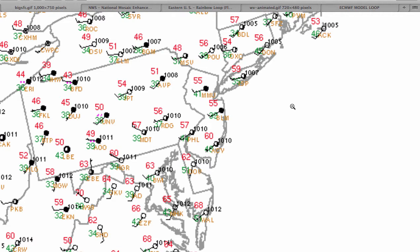It's currently 9:22 a.m. and it is pretty cloudy out there this morning. We have broken to variable to overcast cloud cover, should I say. Temperatures this morning range from the lower to mid 50s over the interior. We have a few upper 40s mixed in there, to mid to upper 50s right along the coast. We have just hit 60 degrees in Atlantic City.